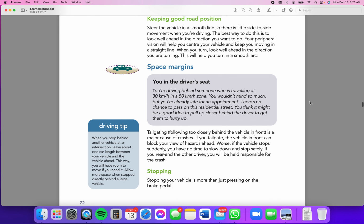Keeping good road position. Steer the vehicle in a smooth line so that there's little side-to-side movement when you're driving. The best way to do this is look well ahead in the direction you want to go. Your peripheral vision will help you center your vehicle and keep you moving in a straight line. When you turn, look well ahead in the direction that you're turning, and this will help you turn in a smooth arc. Just like I was saying, you're going to go where your vision is. So this is just the best way to help you smoothen it out right away.